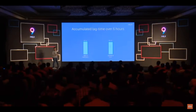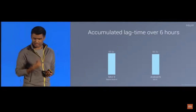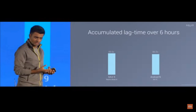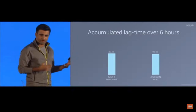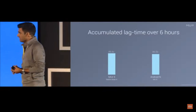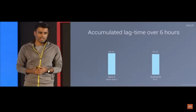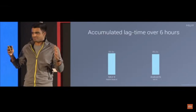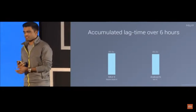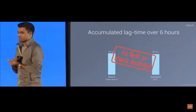So again, over the course of 6 hours, MIUI 9 had only 3.4 seconds more cumulative lag time versus the Mi A1. And I think these types of tests are very, very difficult to do objectively. That's why we have a lab, we have robots to do it. And I think there's a perception that MIUI performance is still worse. And what I want to share with you today is that it's not. In our lab tests, it shows we believe that MIUI is as fast as stock Android.